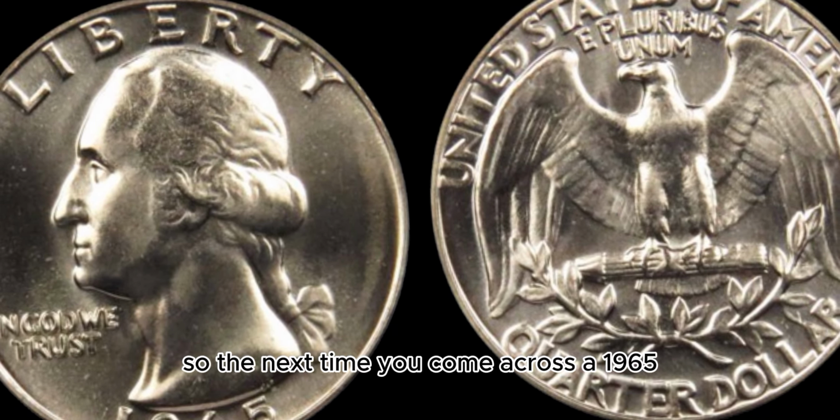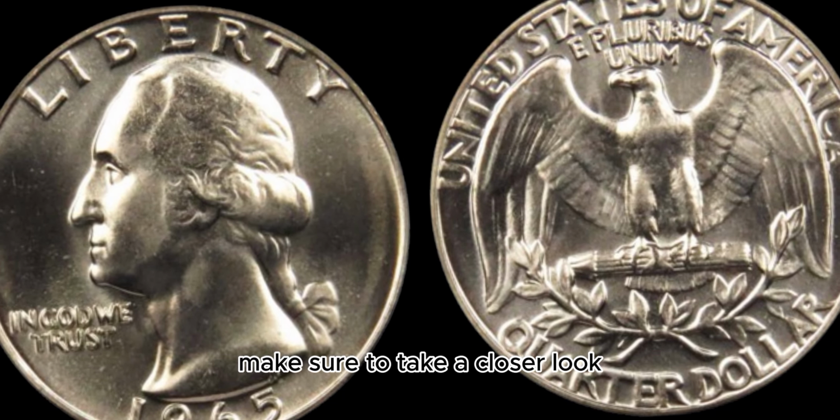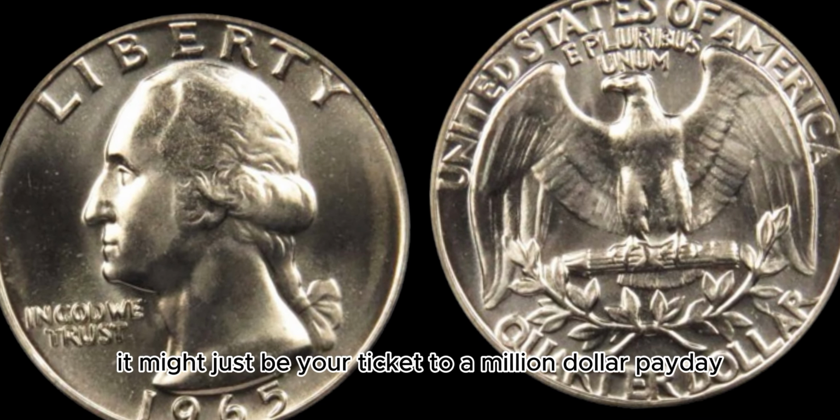So, the next time you come across a 1965 Washington quarter in your pocket, make sure to take a closer look. It might just be your ticket to a $1 million payday.